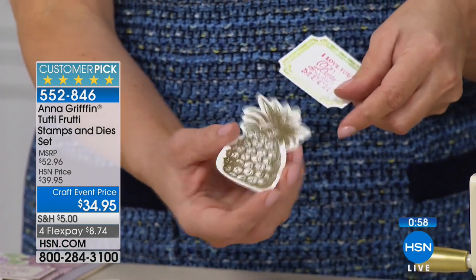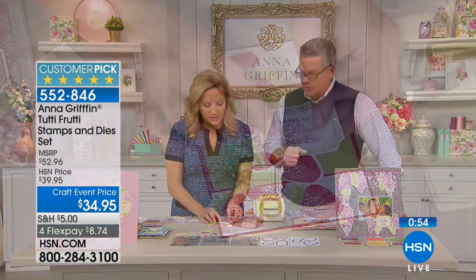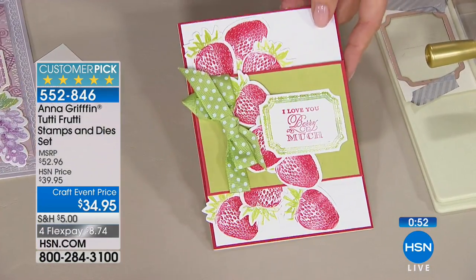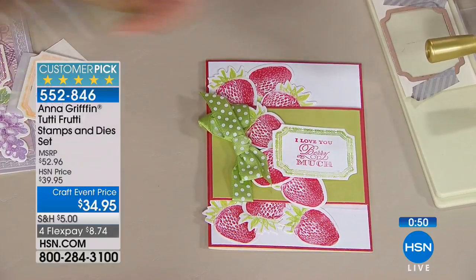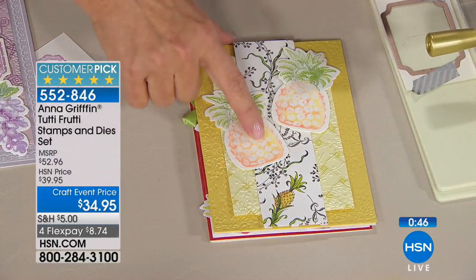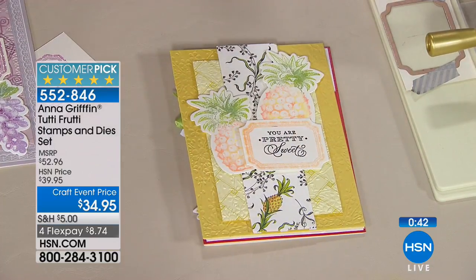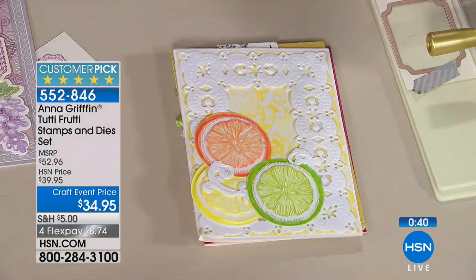But look what happens. You stamp your strawberry and cut it out a bunch and then make your one sentiment. And you've got an adorable little sentiment. Same with the pineapples. Use different colors of inks. This is the Tutti Frutti ink set. So cute. You're pretty sweet, guy. All right, appreciate that.